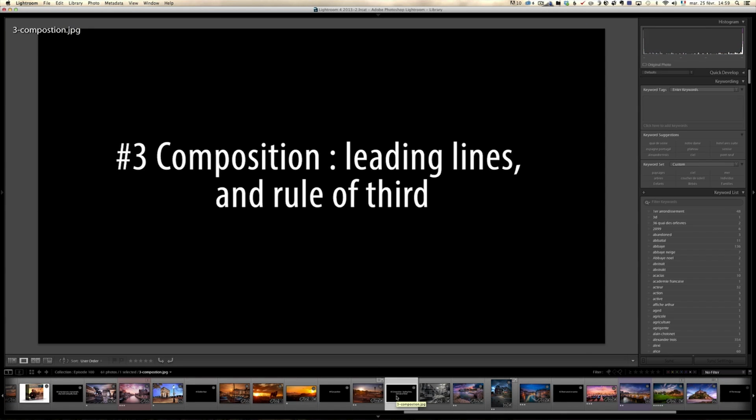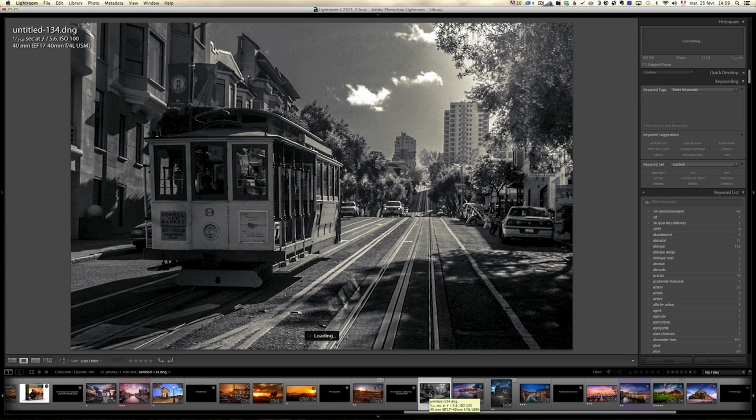Tip number 3, composition, leading lines and rule of third. All right. So this is San Francisco, leading lines. Well, what is leading lines? Leading lines is lines that are going to get you into the photo. This is the famous tramway, or I think it's called tramway, in San Francisco. And you see, in photography, it is very hard to have a dimension or depth in a photo. It is really hard. So with these lines going into the photo, you give dimension to it. You know, it's not flat. So that's one example of leading lines.